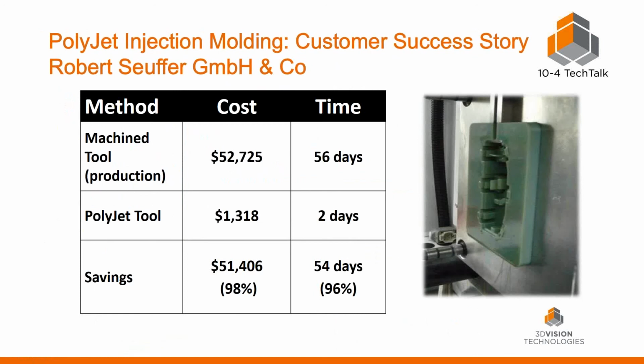All right. So they have incorporated PolyJet tooling in all of their product development. Every part that's newly developed gets PolyJet tooling for test runs. The PolyJet tool material price alone was $1,300 and took them 2 days to get. And I believe they have one of the smaller Connex printers, so a bigger printer can technically reduce this time even further. So here's a client that actually owns a PolyJet printer, and they're printing their tools and running them. It took them 2 days and about $1,300.